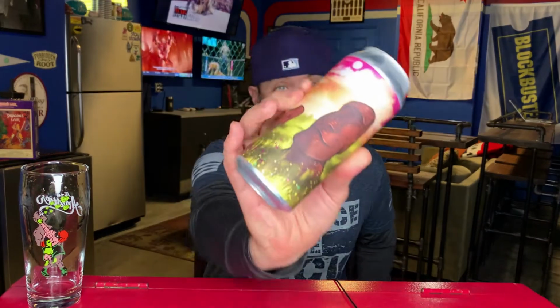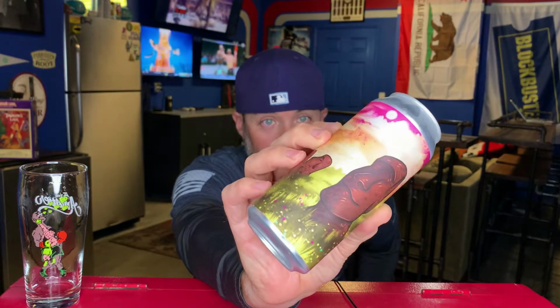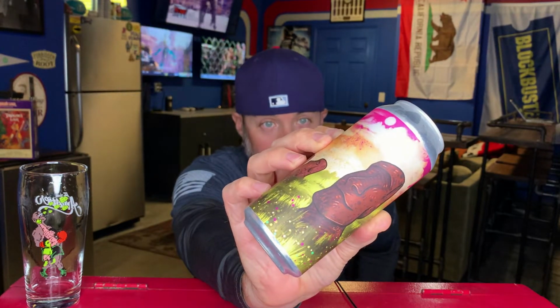Continuing with beers from the amazing box from the amazing folks at Vitamin C. Weymouth, Massachusetts. This is called This Is My Happy Face. And I'm a fan of this can art too. I love what Vitamin C does with their can art. It is awesome. This is a pretty can, 8% alcohol by volume double IPA. And it was canned on February 12th. So at time of recording, we are 3.5 weeks out.